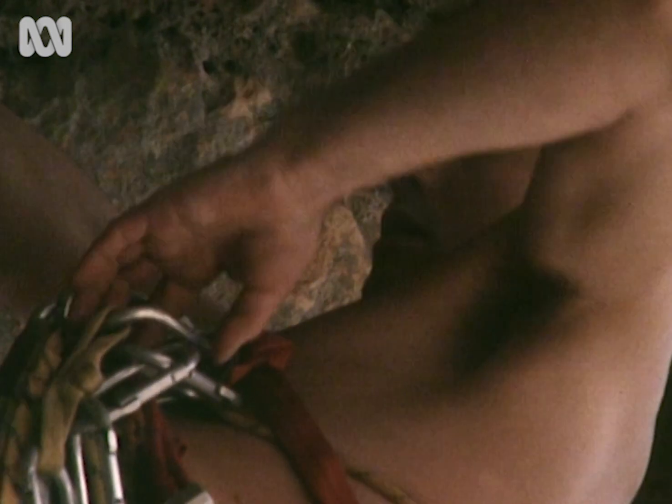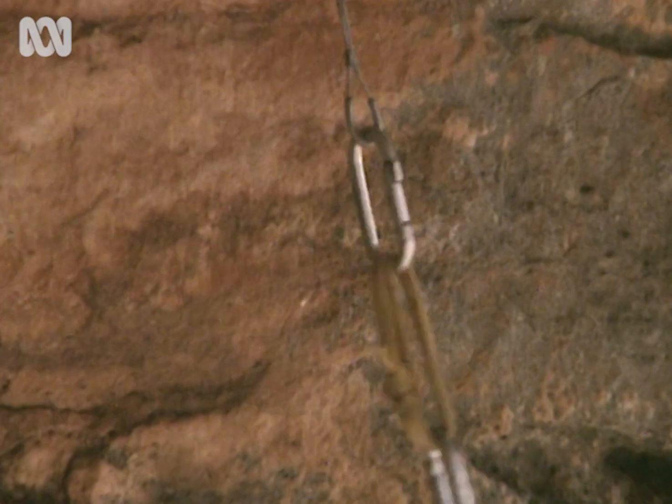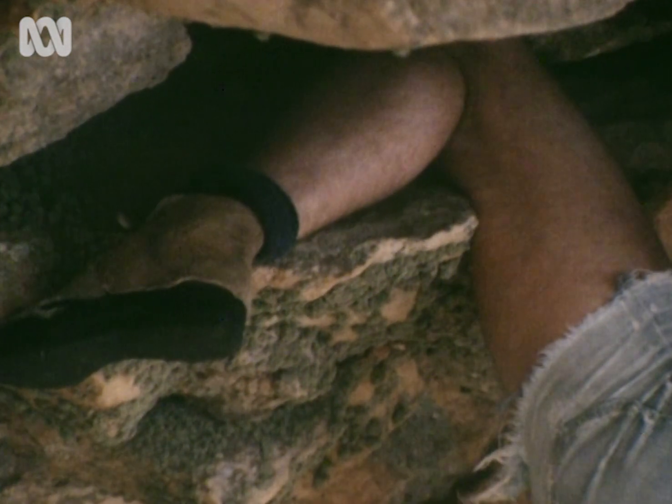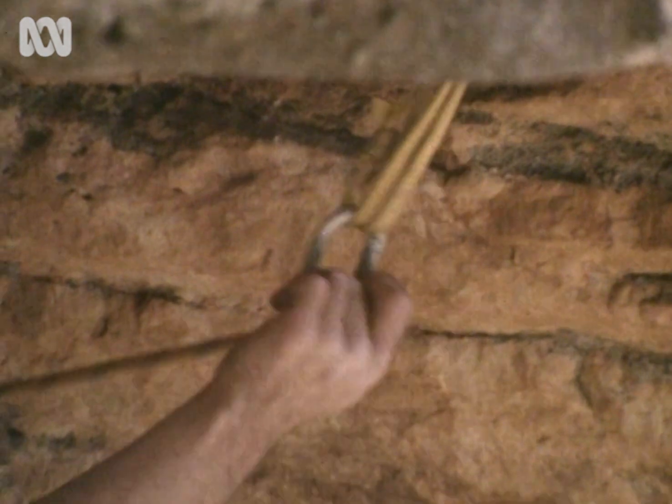So he's not using the rope at all as a climbing aid? No, the rope's purely as a safeguard. Nobody actually pulls up on it or uses it as a handrail in any sense. It's just for safety. You see, it's clipped into one of those runners there to hold him if he falls.